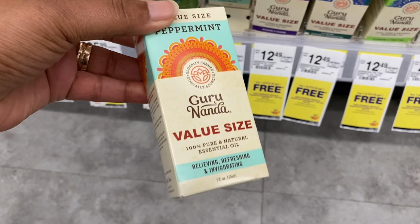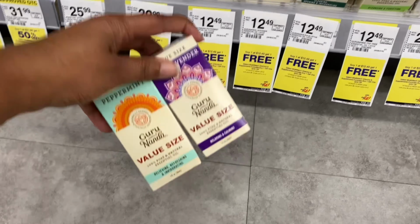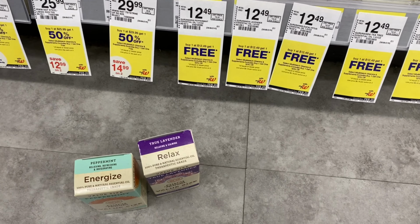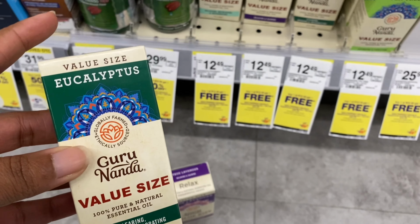So I think I grabbed this one last time in the lavender. So I think I'm gonna grab these 2 again. I don't know how this smells. This says heal, but anyways, I'm gonna look and see which 2 I'm gonna grab, and I'll show you guys the other items I'm grabbing.